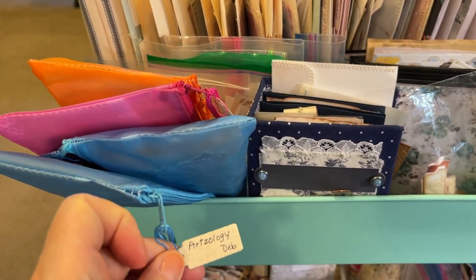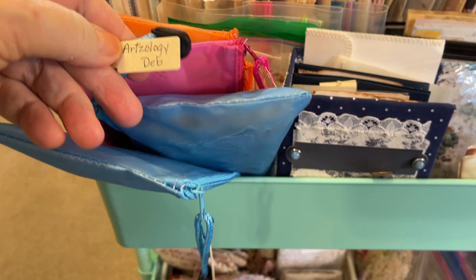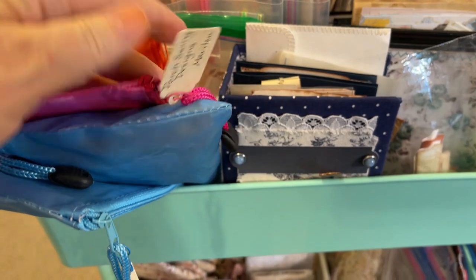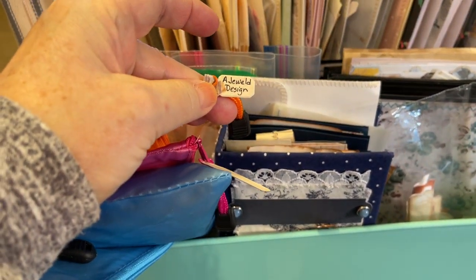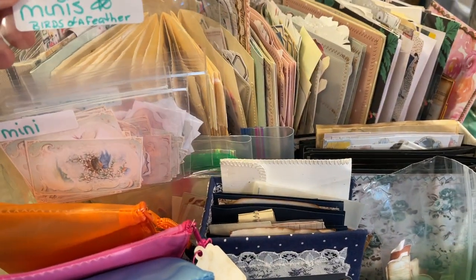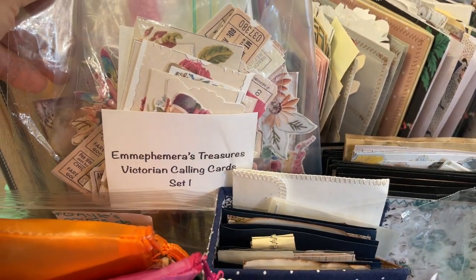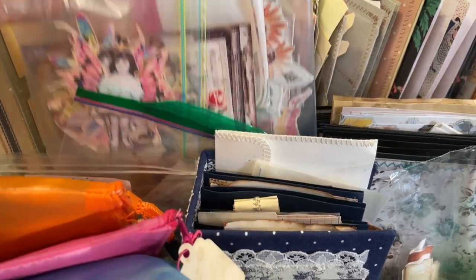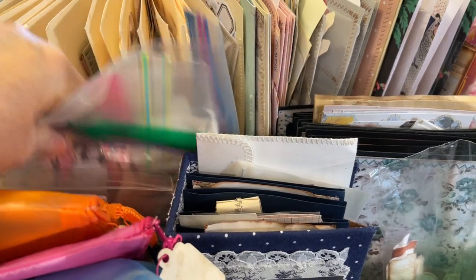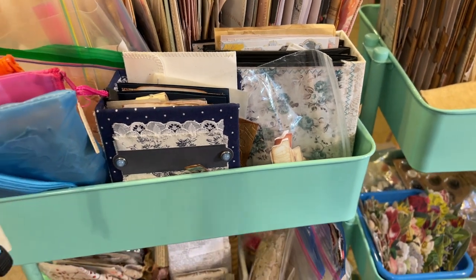I've labeled these. So you can see that one's Artsology, that's Deb. This one is also Deb. This one is Porch Swing Designs, Mary Lou. This one is a Jewel Design, Jolene. And then I have some itty bitties behind. These are from Jolene. This one's Timeless Crochet for You, but I try to put the people's shops, because I try to always give everybody credit, and it's hard to do.